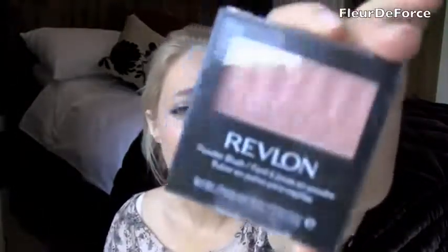That's what the colour looks like. I'm running out of places to swatch it, but as you can see there, they're just not very pigmented at all. And surprisingly, these are the most expensive out of all of the blushes that I've talked about in this video. These are £7.99. So not a big fan of the Revlon powder blush. I would advise you not to waste your money on buying that.